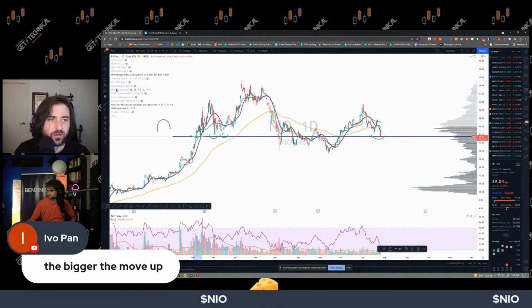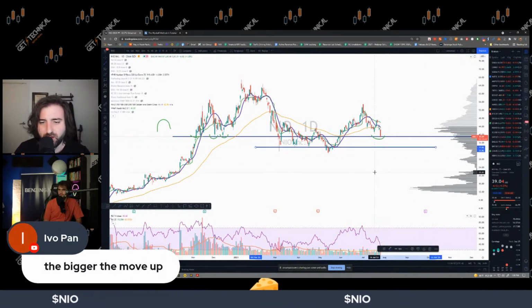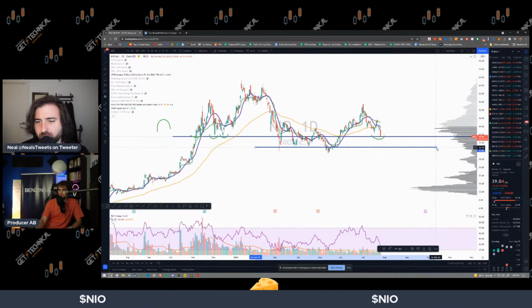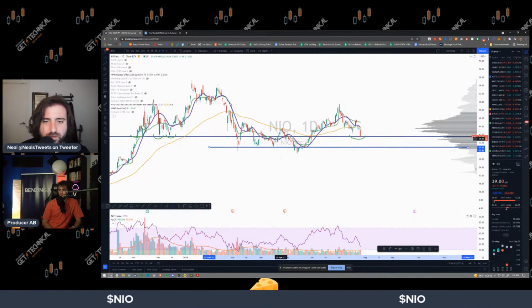This is an extreme, I think. I think you would probably find support here if we break down. So this is all about forecasting what may happen in the case of certain eventualities. So you break down, I think you'd find support around here at 34. But this formation looks good to me. This looks good to me.